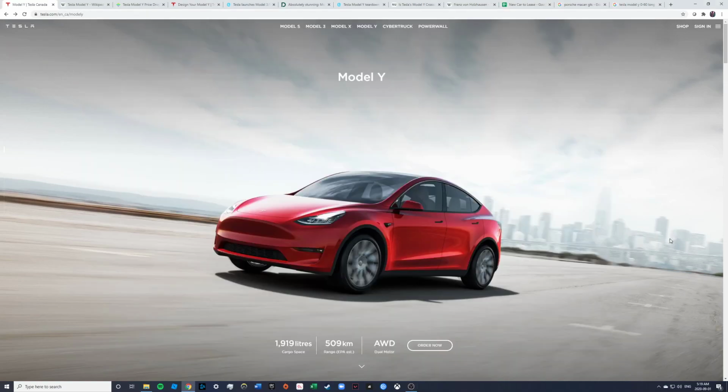Hey, Tesla Model Y. This is a car that I'm considering leasing next year. Obviously Tesla has huge buzz as a company, the stock's been going crazy, and you can kind of see why in their cars, they're doing so well. I'm just going to do some analysis on the Model Y, a car that I'm considering leasing in 2021.